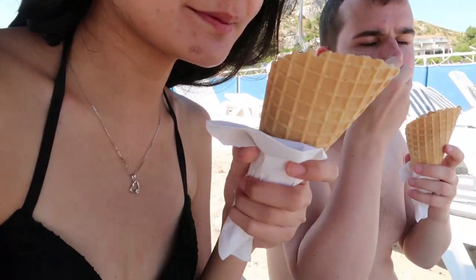So we're eating ice cream. So I'm having vanilla, and he's having pistachio. And I really love ice cream by the beach.